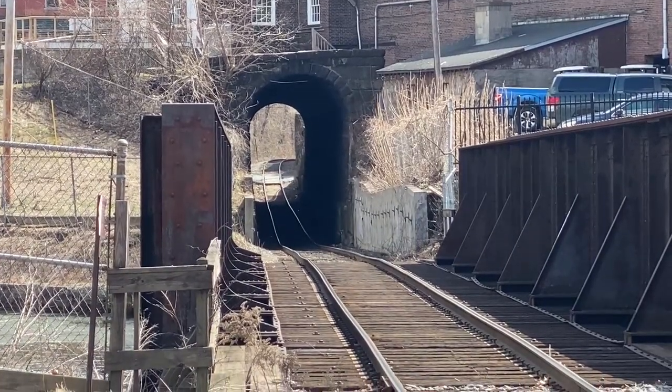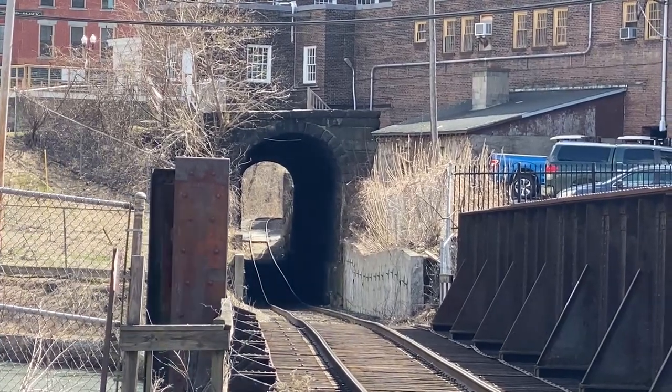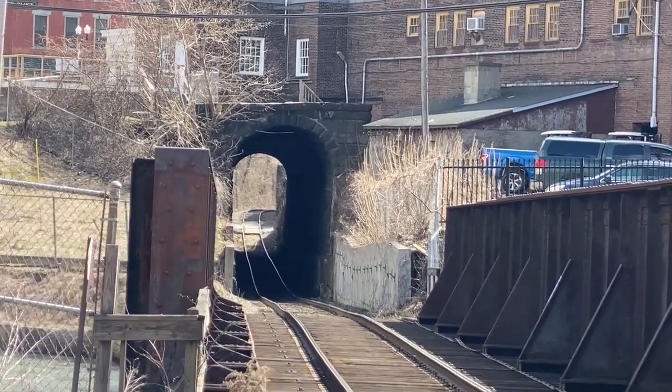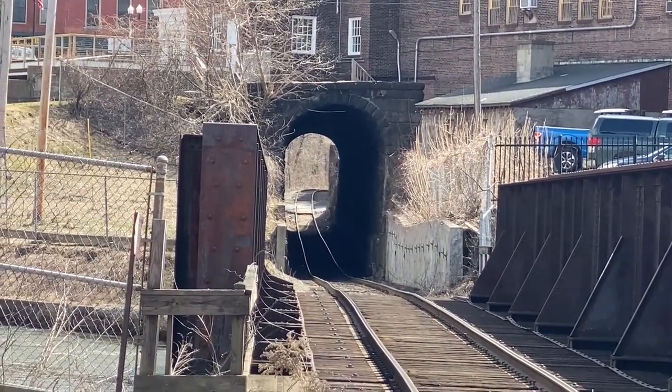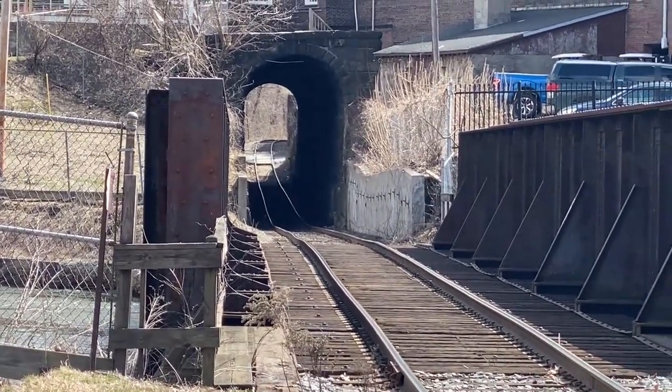That dip in the track is absolutely insane. That's crazy. This is the Bellows Falls Tunnel. It's like the most narrow, like if I was in that tunnel and a train came, there was no way I could squeeze along the side. There's no clearance whatsoever.